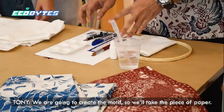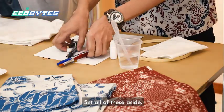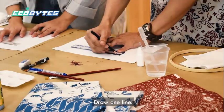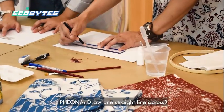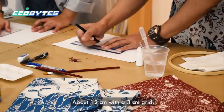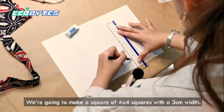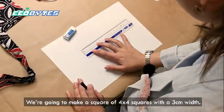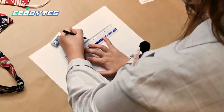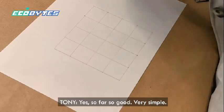Okay, so we are going to create the motif. We just take the piece of paper. We can set this aside. So draw one straight line across? Yes, correct. About 12 centimeters, with a 3 centimeter grid. We are going to make a grid of 4x4 squares with a 3 centimeter width. Something like this? Yes. So far so good. Very simple.